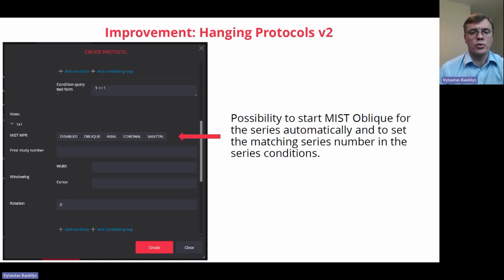For those users who are still not facing any problems with how the data is presented on opening, I would not recommend diving deep into hanging protocols version 2 now. But for those of our partners who are facing issues, because we would like to open the MPR view already on opening and have better layout handling, especially with multi-monitor systems, it will help.